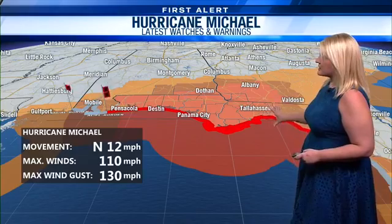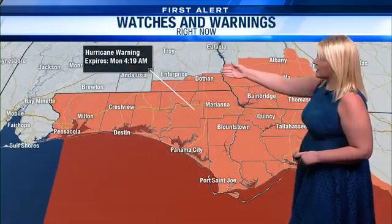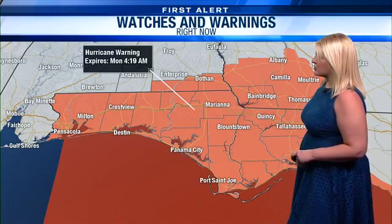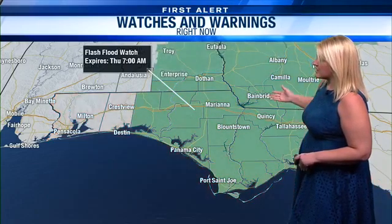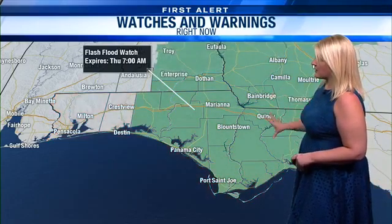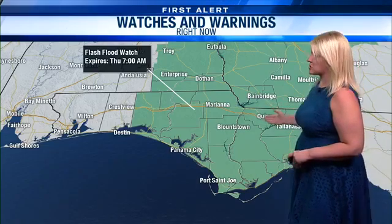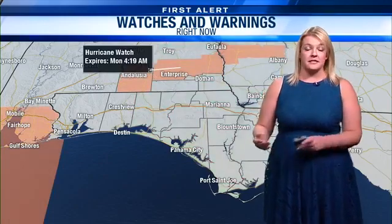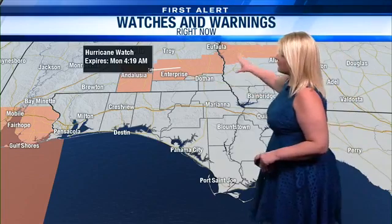Now, we have a ton of different watches and warnings for our coastal areas. Hurricane warning, that doesn't expire until we get through the next several days. That has to move through for us, but once that does, we get a lot of that rainfall. That's going to trigger some flash flood warnings potentially, which is why we are under that flash flood watch for the next 36 even to possibly 48 hours. Hurricane watch extends a little bit further inland.